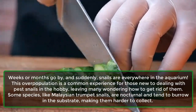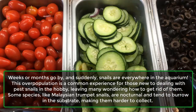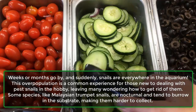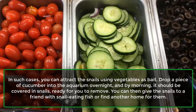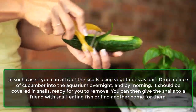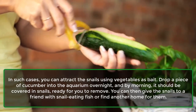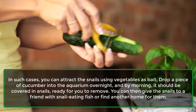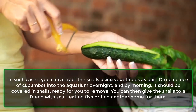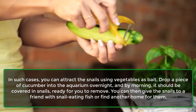Some species, like Malaysian trumpet snails, are nocturnal and tend to burrow in the substrate, making them harder to collect. In such cases, you can attract the snails using vegetables as bait. Drop a piece of cucumber into the aquarium overnight, and by morning, it should be covered in snails, ready for you to remove. You can then give the snails to a friend with snail-eating fish, or find another home for them.